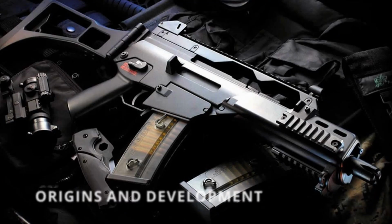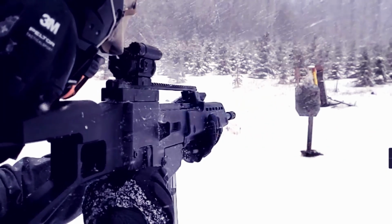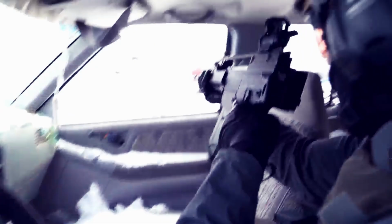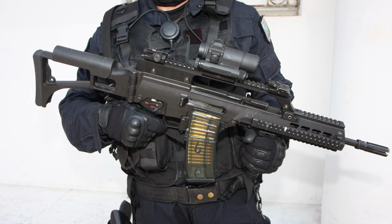Origins and development. In the early 1990s, the German Bundeswehr sought a modern replacement for the 7.62 millimeter G3 battle rifle. With the Cold War over, the military needed a lighter, more modular weapon chambered in 5.56 by 45 millimeter NATO, aligning with NATO standards.